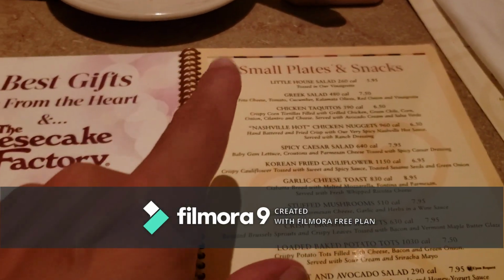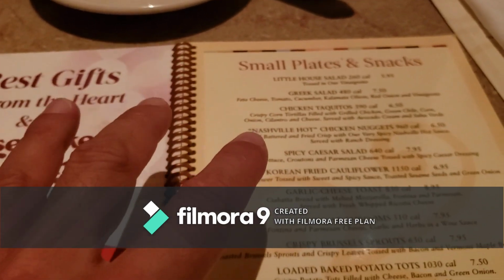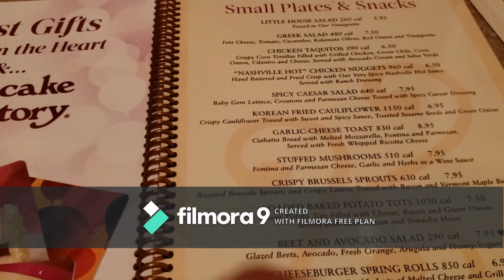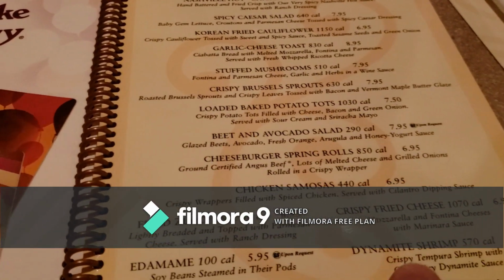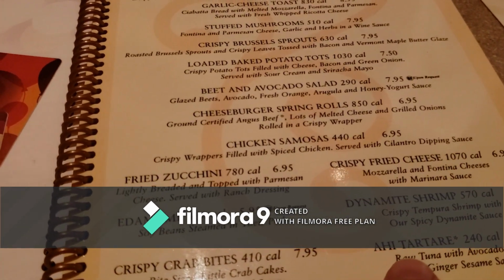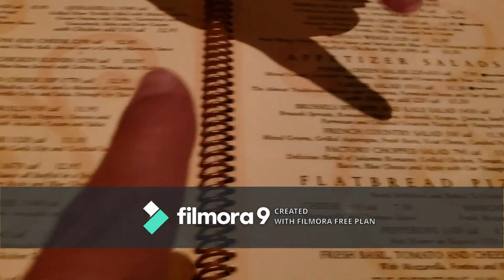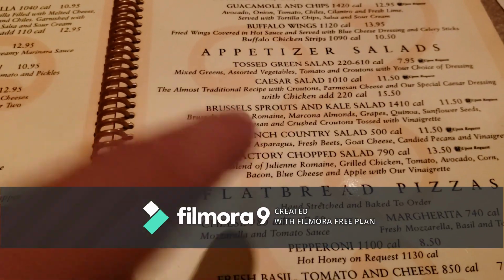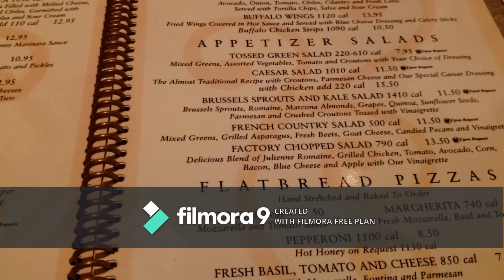All right, so this is the appetizer menu, and I'm only going to show you the appetizer menu because this is where we ordered from. So I ordered the stuffed mushrooms, the crispy Brussels sprouts, and the ahi tartare. And Amanda ordered the factory chopped salad. So we're basically just doing appetizers and salad tonight because we want to save room for dessert.